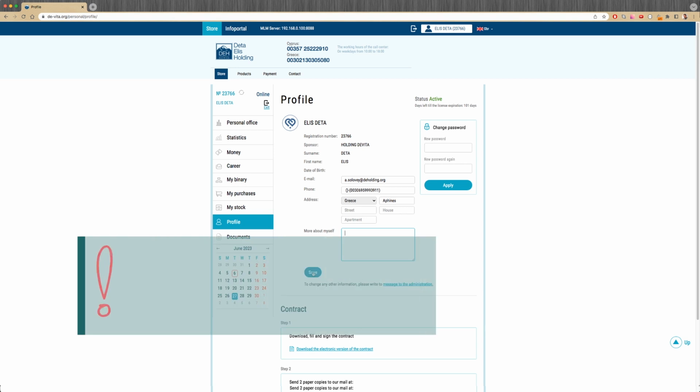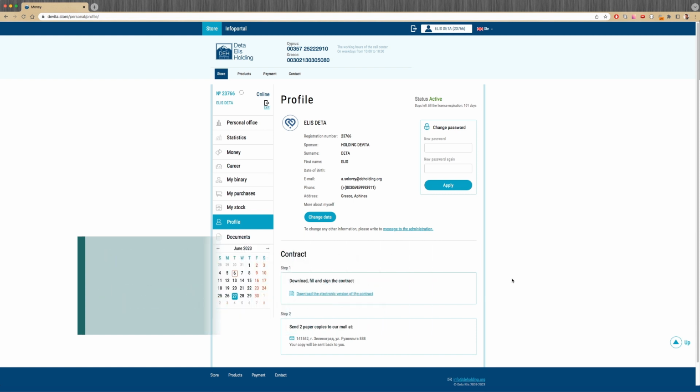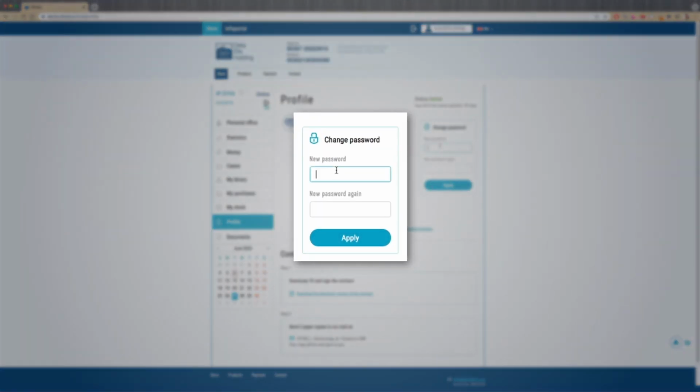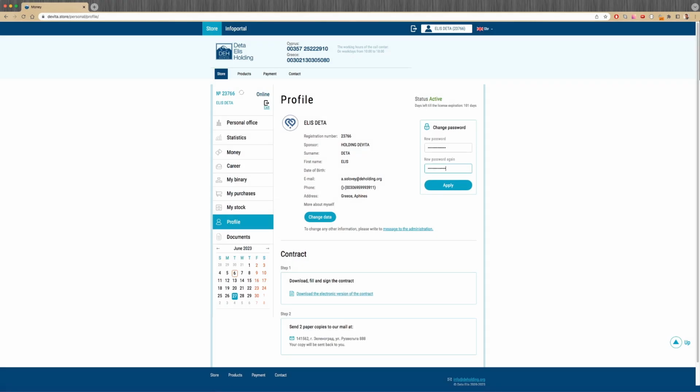Changes in such data as name, last name, date of birth, and country can only be made through the administration with the corresponding link. On the right side, there is a special window for changing the password to access your personal account. All you have to do is enter the new password twice in the corresponding windows. After pressing the Apply button, the new password will be set.